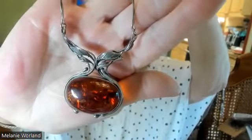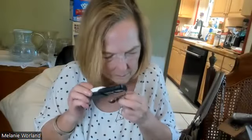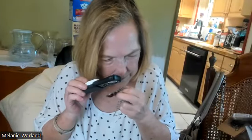All this stuff is handwork. You know how they do these. No, there's not going to be any marking on there. If anything, these old pieces say sterling, and usually that's it. Let's see if it says anything. I'm looking.